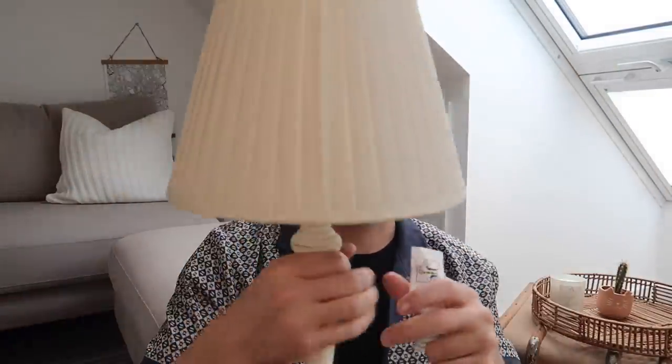So when I do plug this in, I've got flexibility as to where I put it. And it's even got the light bulb in it. I mean, come on, for £2, you can't argue with that. I have tested it out since I got back and it works.